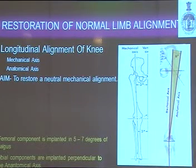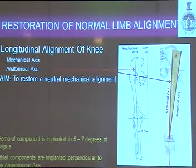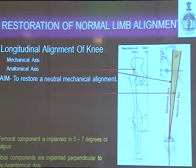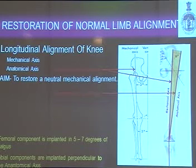So coming on to the normal limb alignment, we've got the mechanical axis, which is shown there between the center of the head of the femur, the center of the knee and the ankle, and we've got the anatomical axis. As was mentioned, the normal angle between the two is 6 to 9 degrees, and we tend to put the femoral component in 5 to 7 degrees of valgus in relation to the anatomical axis. The anatomical axis is the one in which our intramedullary device goes. The tibial components are, however, implanted perpendicular to the anatomical axis, which is the same as the mechanical axis for the tibia.